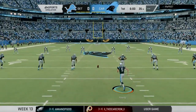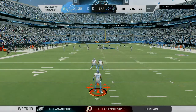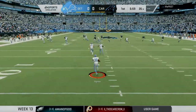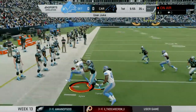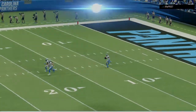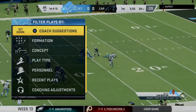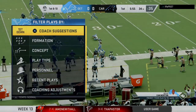The calendar has turned to December, and we're in the home stretch now as we're underway in Week 13. This is taken at his 4. Oh, able to avoid him. Let's go! The Lions take over 1st and 10 at their own 34-yard line.